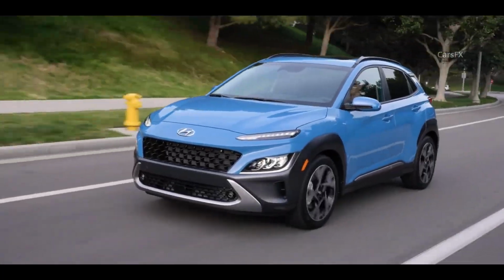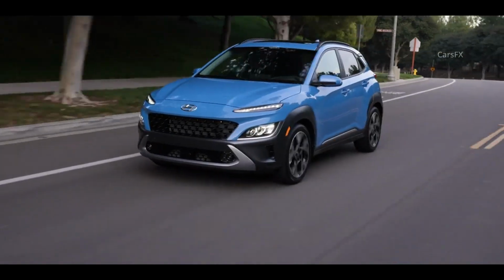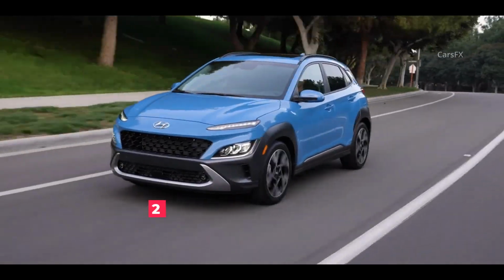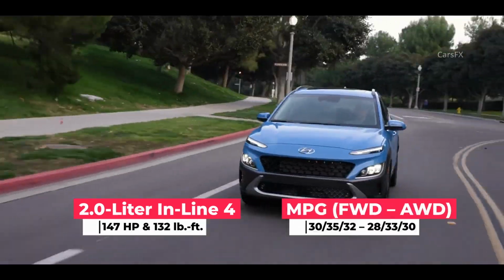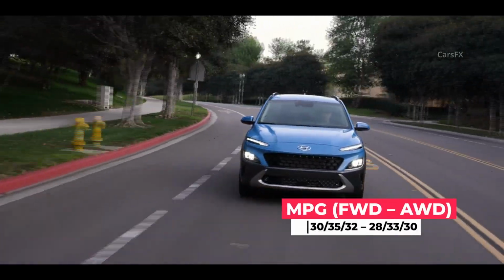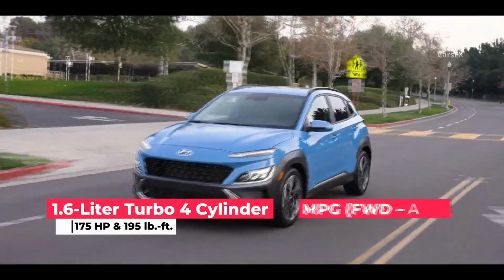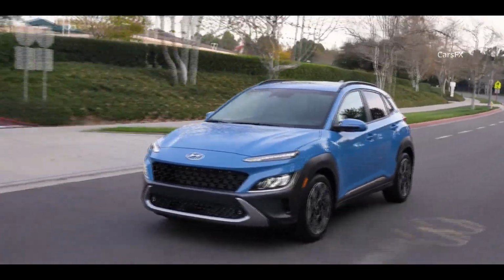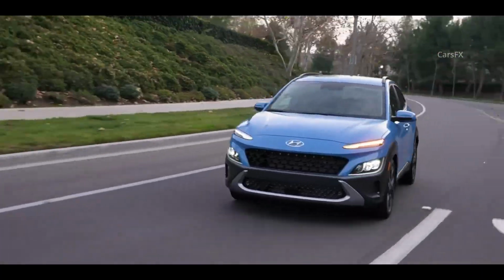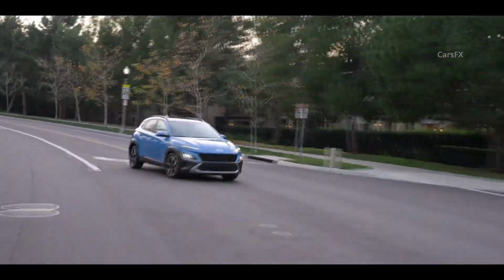When it comes to performance and handling, the Kona comes with two engine options. The SE and SEL trim levels are powered by a 2-liter inline-4 that produces 147 horsepower and 132 pound-feet of torque paired with a CVT automatic, or a turbocharged 1.6-liter 4-cylinder engine producing 175 horsepower and 195 pound-feet of torque. Although power in the base engine is modest, we've found it to be sprightly enough and is a nice complement to the Kona's generally fun demeanor.